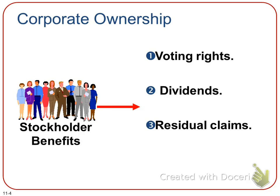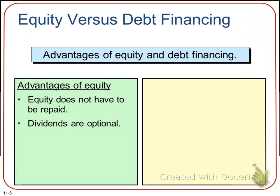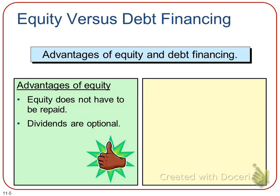Then we have something called residual claims, which is when you can go after what's left in a company in the event that you no longer have anything, and then you have preventive rights. So there are two different. So we're looking at the two different types of financing. We have equity, which is stock, and then we have debt, which is loans.